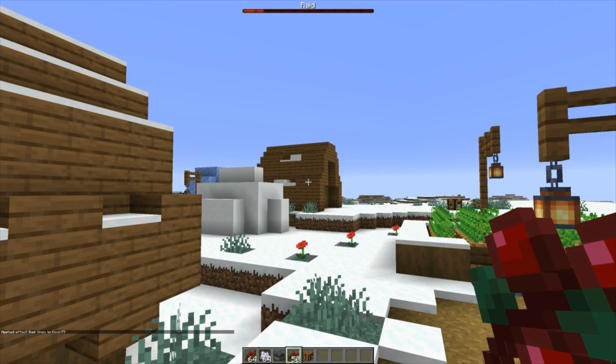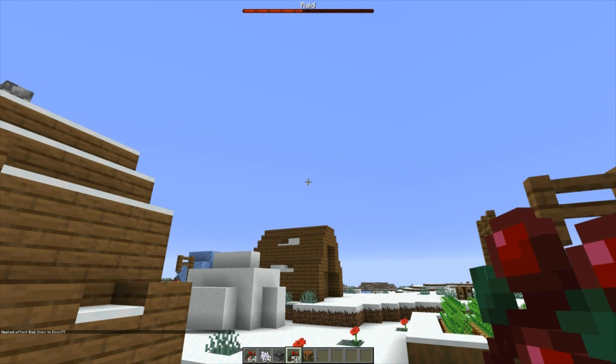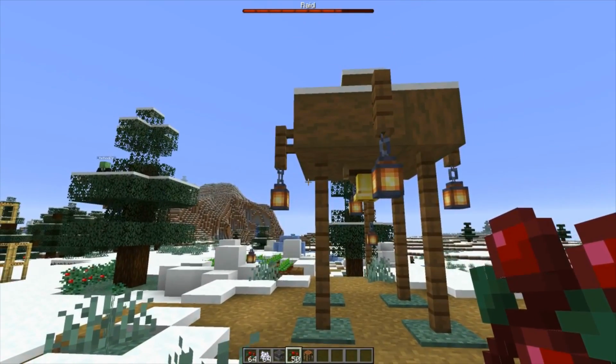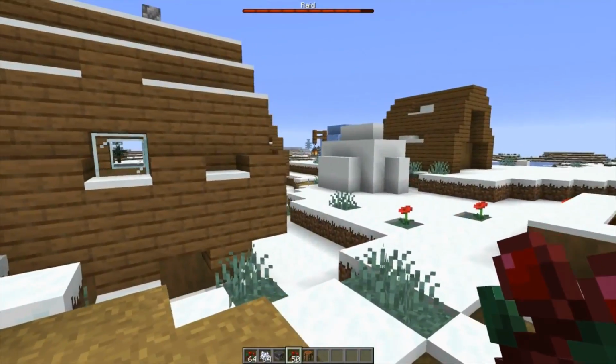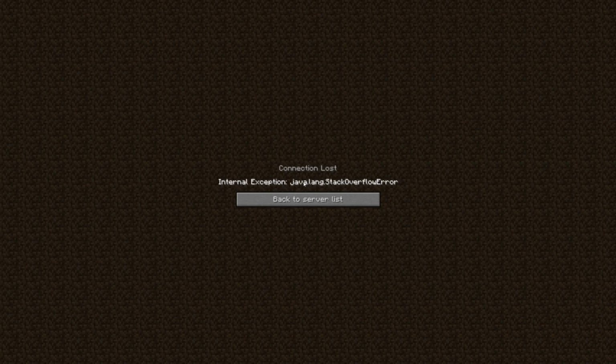Okay, raid. Raid has started. It's building up. So it's kind of like a countdown and says, okay, raid is coming. Let's see if something happens with the villagers.